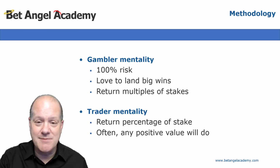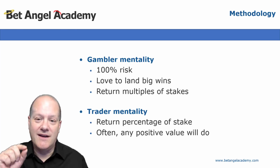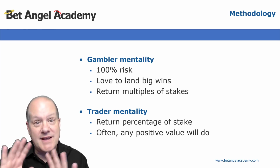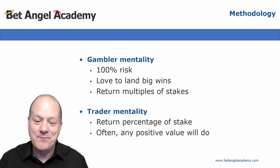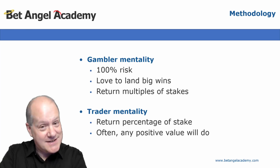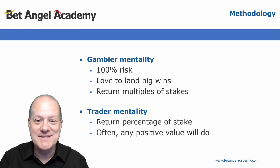You could argue that there is a bit of risk there, because one of the reasons I gave up arbitrage was because of bookies welching on odds to me or changing their mind after I placed my bet. And of course, I'd tried to back off the commitment somewhere else. So anyway, that's another story. We'll park that for the moment. But gamblers love to take 100% risk. Match bettors like to take no risk at all. But when you're trading, you're somewhere in between the two.